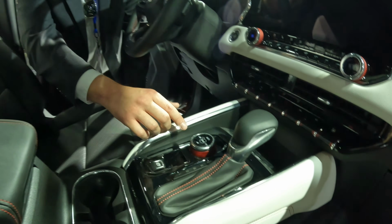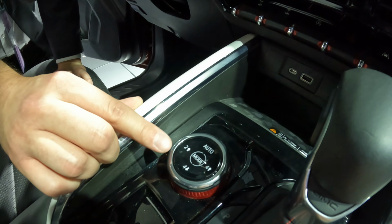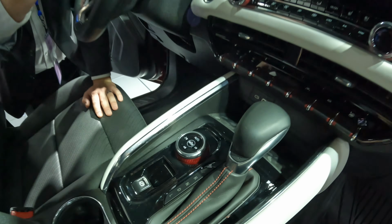A few other things I'll call out too is this is the drive mode switch. So this is how you switch around your transfer case, but also the drive modes, which will show on the center screen.